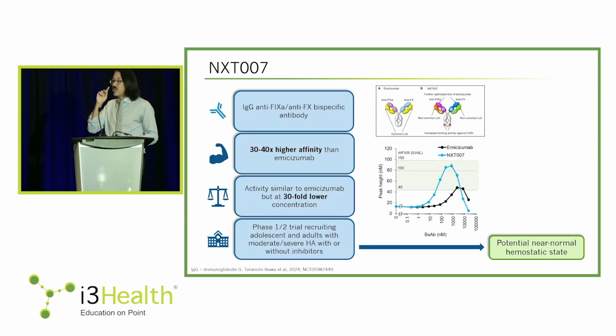So not to be outdone, Genentech has continued to build on their program. Obviously, they have a great product in Emicizumab, but certainly they thought they could do better. And so they wanted to continue to optimize a similar product. Now they have the technology where they can screen antibodies. They don't have to do it manually. And what they did is they wanted to increase the arms in which they recognize factor 9 and 10.